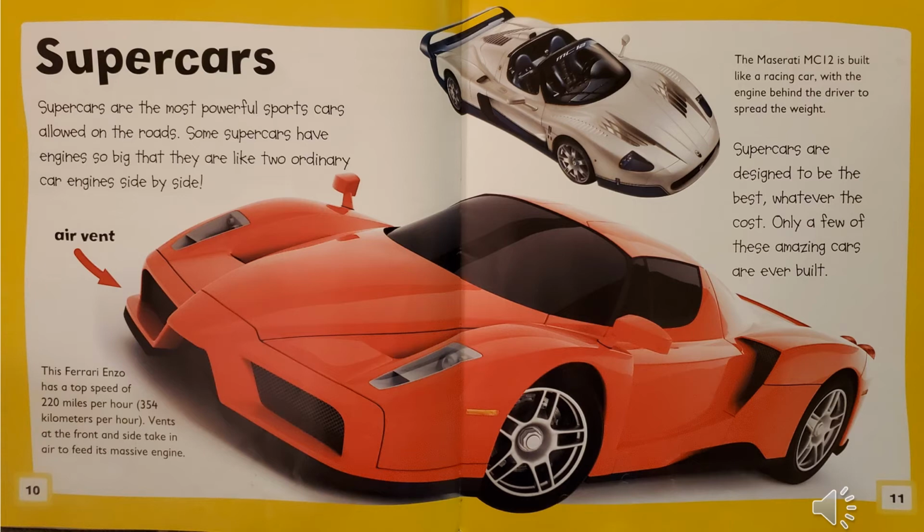This pinkish car is the Ferrari Enzo. It has a top speed of 220 miles per hour. Vents at the front and side take in air to feed its massive engine. And that red arrow is pointing to one of the air vents.